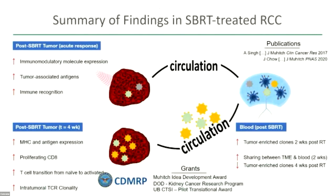So, a quick summary slide. I didn't have time to show you this all today, but acutely in some of our other models with radiation, we see increases in antigen and things we think are important for immune recognition. Following radiation treatment in patients, we see an increase in clonotypes within the tumor and in the peripheral blood at 2 weeks, and then contraction at 4 weeks. And the tumor cells themselves had increased expression of calreticulin and tumor-associated antigens.